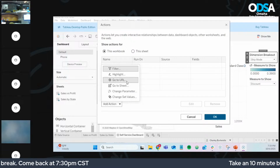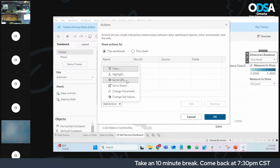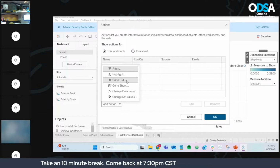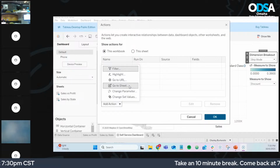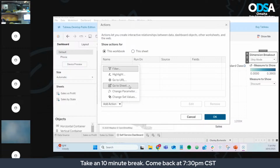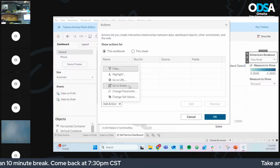Go to URL is the second one we'll use, where we click into a button and it'll actually open up a web page and go somewhere we tell it to go. Go to sheet would be like if we wanted to drill down from our main dashboard here, but let's say we had a different sheet that was completely dedicated to Nebraska sales. If we clicked into Nebraska, it would go to that. And we could go back and click in and it could go to a different sheet here.